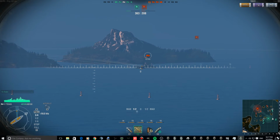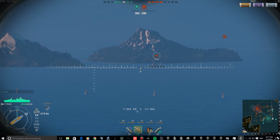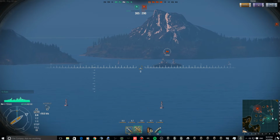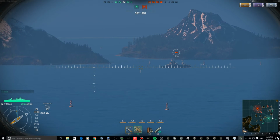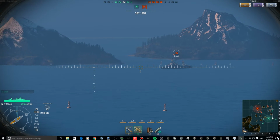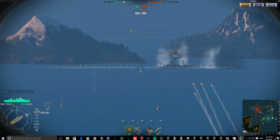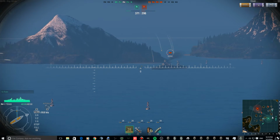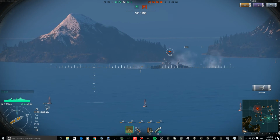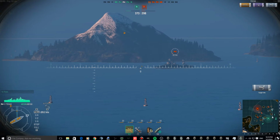Our AA, anti-aircraft, is very, very good. So we'll just turn towards him, keep him in range, go for plunging fire. We'll actually go for HE now. Try the next batteries, next shot will be AP. Nice shots. Bit of HE coming in towards him in a minute.